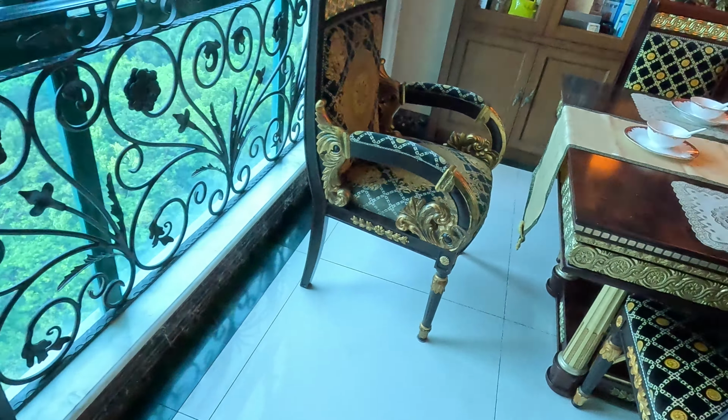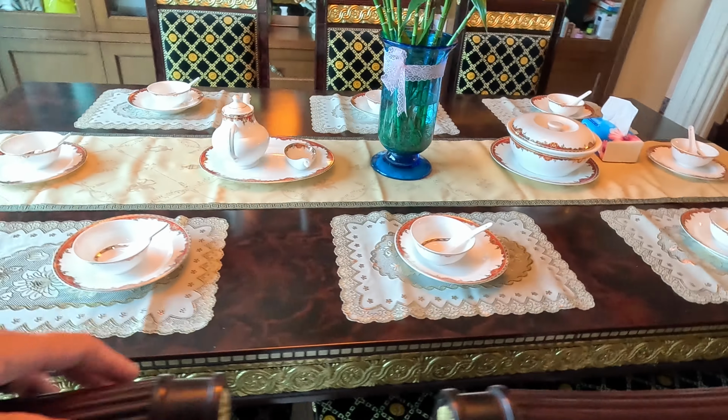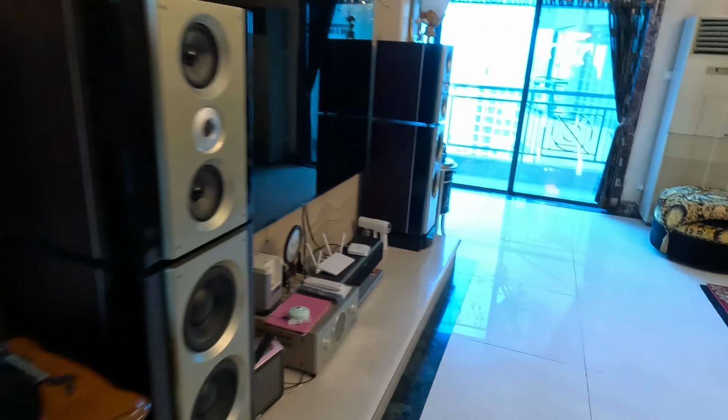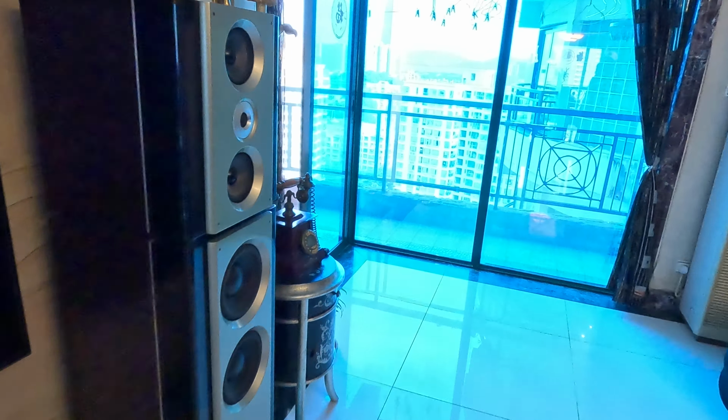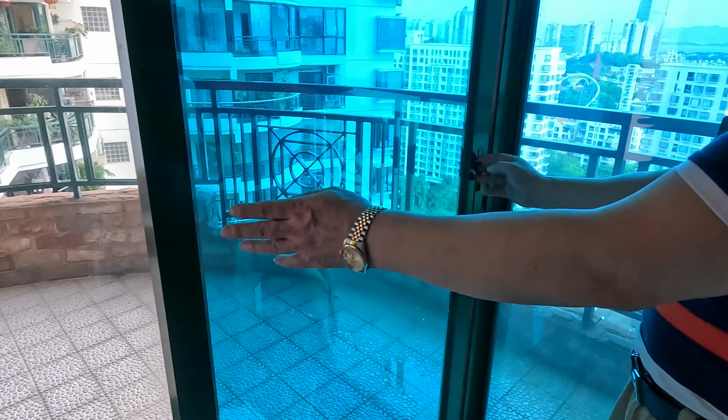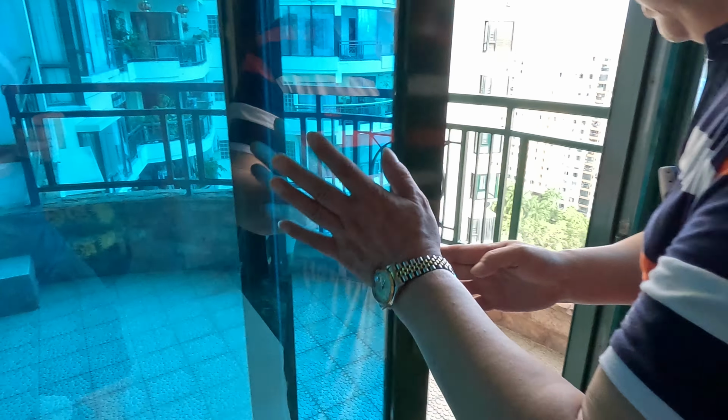Okay. Oh, two levels. All right. I do like their dining table. It's quite nice. Okay. Oh, that's the balcony. Let's check out the other side. Still haven't made it out of the living room yet.